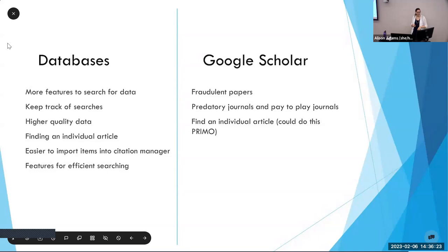Another advantage of using a database is that Web of Science and Scopus and these other databases are all in competition with each other. They all want you to use EndNote or Mendeley, and so they make it really easy to download the references and import them. But Google Scholar, you know how sometimes the titles are in all caps, so then you have to go back and manually change that. If you do it in a database, you won't run into that issue.